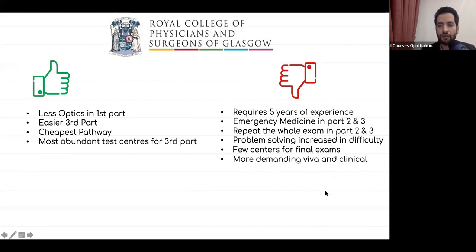The viva and the clinical are more demanding in terms of emergency medicine. So the presence of emergency medicine in the viva makes it more difficult. And the clinical exam has 4 stations, in contrast to only 3 stations in the FRCS Edinburgh. And of course, as we mentioned, the long waiting list is an issue with this exam.